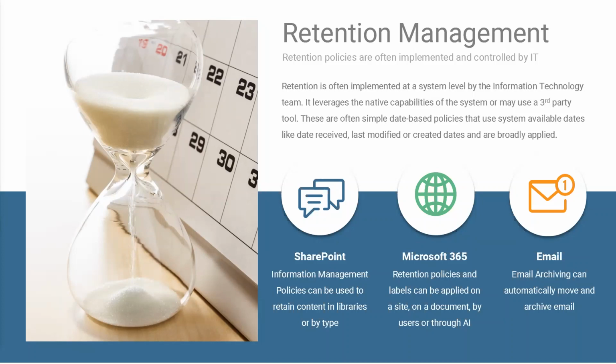In different repositories, there are different ways to enable that. If you're familiar with SharePoint on-premise, SharePoint has had what they call Information Management Policy, or IMPs for short, for a lot of years, dating back at least to SharePoint 2010. They can be used to set up basic retention on information as it's added to a library, or by the type of information it is, content type in SharePoint. It can look at created, last modified, or other date fields, add a value to it, and then after that period of time, delete the information.